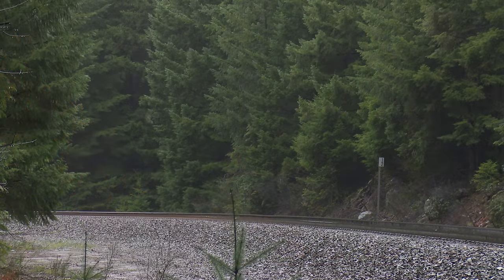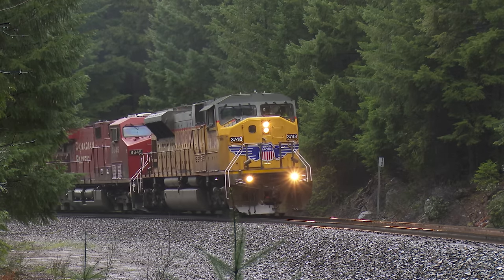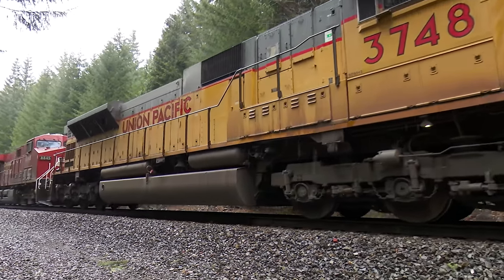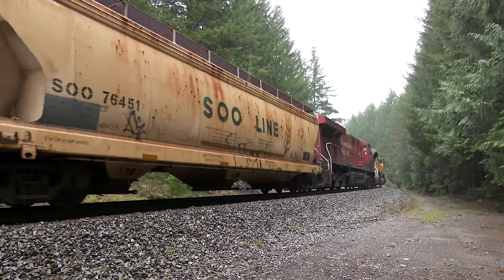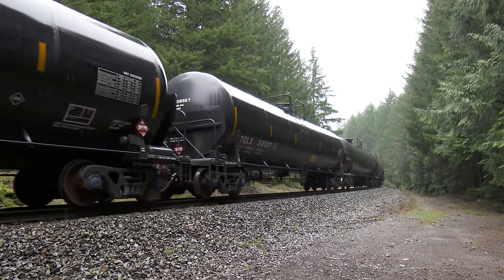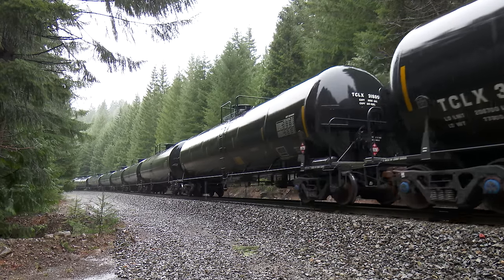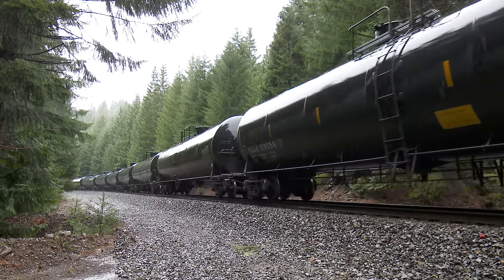Continuing up the north slope of Salt Creek Canyon, a reconditioned SD9043AC number 3748 leads a 14,000-ton oil train up the hill. This train is symboled the OACCA. It originated in Alberta, Canada, on the Canadian Pacific, and was handed over to the UP at Eastport, Idaho. It is bound for a new unloading facility near Bakersfield, California.